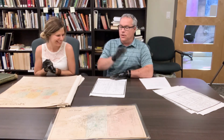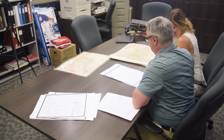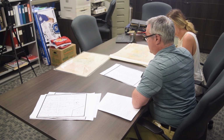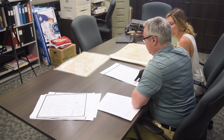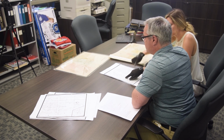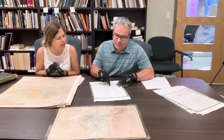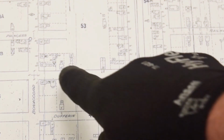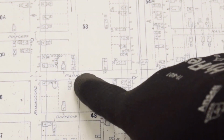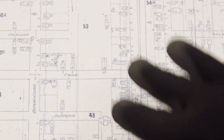So here we are, and we see Highfield, Bonaccord, St. George, Archibald. So what you see is Archibald actually doesn't quite go all the way up yet. But there's place for it. So we're going to go up, and there's the corner of Park and Archibald. And that's actually our building.